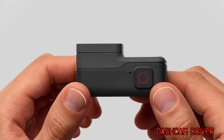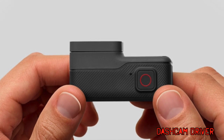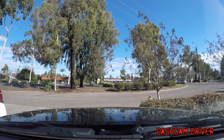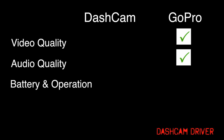The GoPro doesn't offer that functionality. That means every time you get in your car, you have to remember to reach up, press the record button, and then every time you get out, you have to remember to turn it back off again. I don't know about you, but I would forget pretty regularly. That's why I think this category clearly goes to the dashcam.